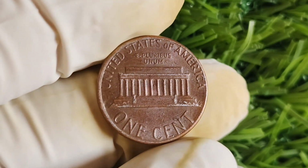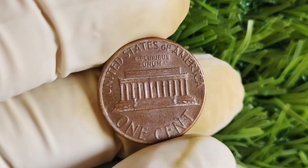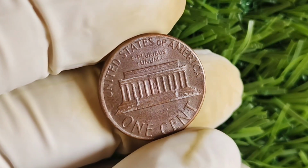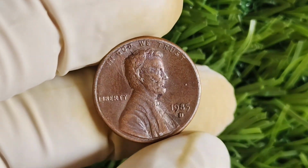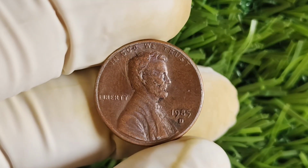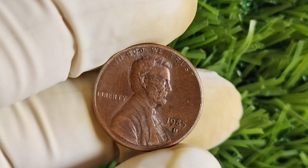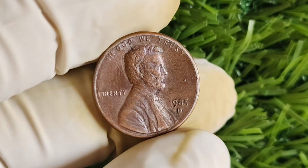Alright, let's start with the basics. In 1985, the US Mint produced billions of pennies. Most of these pennies are still in circulation today with little to no value beyond their face value, 1 cent. But not all pennies are created equal. Some have rare errors or specific characteristics that make them worth a whole lot more. Now, the 1985 D penny is one that you might want to pay attention to.